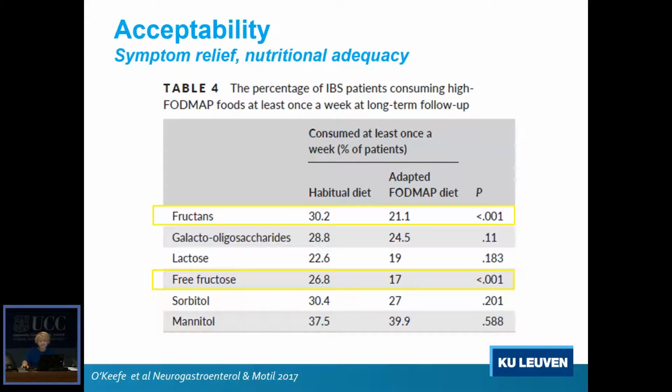So this study, which was a retrospective analysis with a 6 to 18 month follow-up of patients who had clinically been taught or instructed in the low FODMAP diet, asked them whether they were still feeling adequately controlled in their symptoms. They also did a nutritional adequacy assessment using a basic food frequency questionnaire.